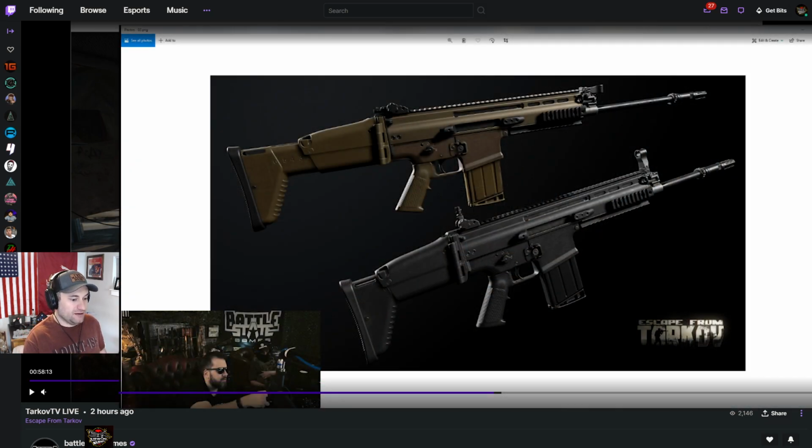The SCAR-L. There have been a lot of questions about the SCAR that they're adding, whether it's going to be the 5.56, the 308, both, what they're going to do. And it looks like both.